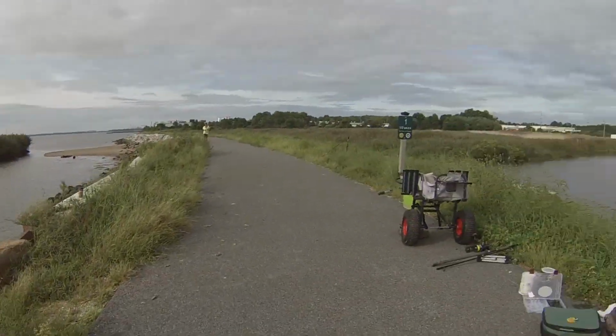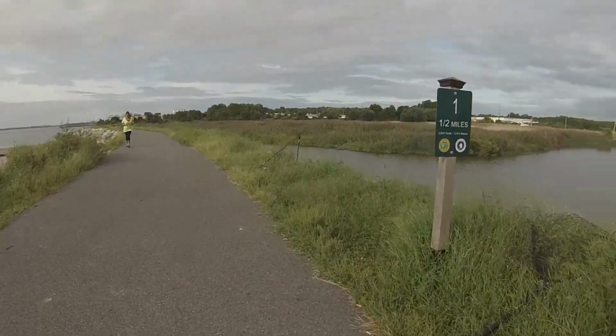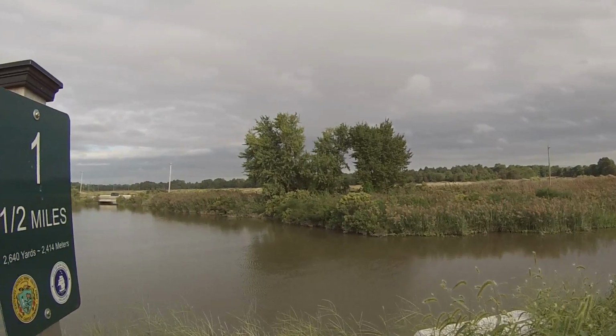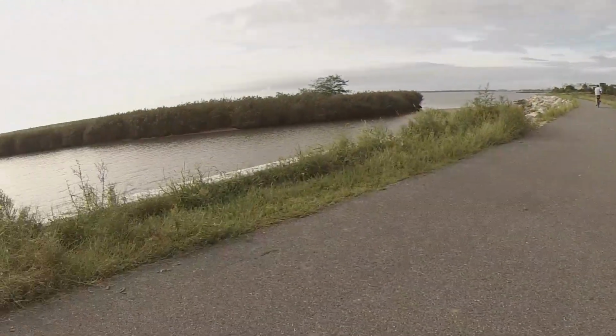I do have a lot of distance between my rods, but that's why I have these bite alarms on, so I can hear them. I'm just trying to cover as much ground as I can.